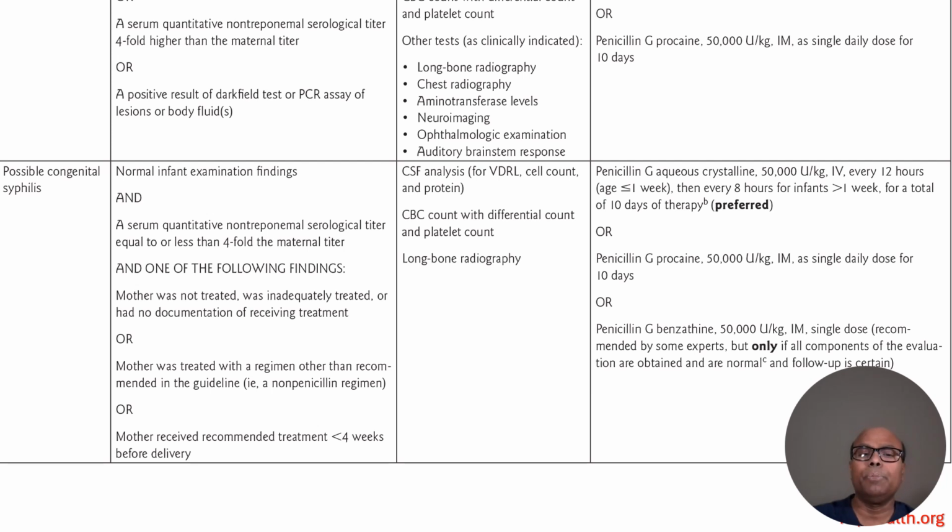The treatment is very similar to proven: penicillin G, 50,000 units per kilogram IV every 12 hours for infants less than 1 week, and every 8 hours for infants more than 1 week, for a total of 10 days. That is the preferred. The alternative is penicillin G, 50,000 units per kilogram intramuscular single daily dose for 10 days. The third alternative is benzathine penicillin, 50,000 units per kilogram intramuscular single dose, recommended by some experts, but only if the components of the evaluation obtained are normal and follow-up is certain. But most of the time, we tend to do the first one, the preferred method.